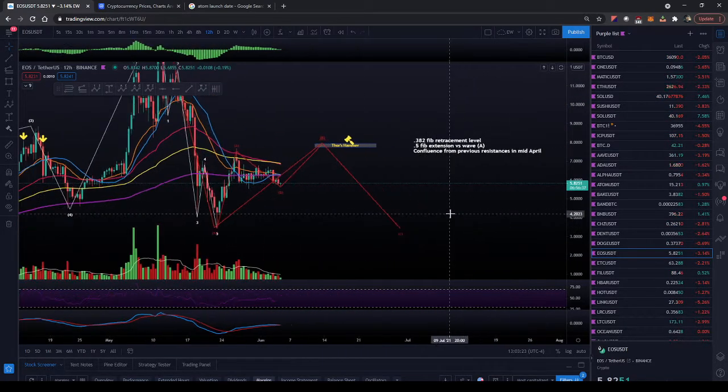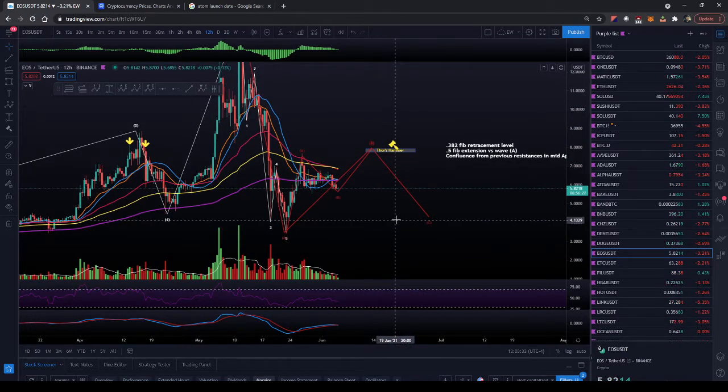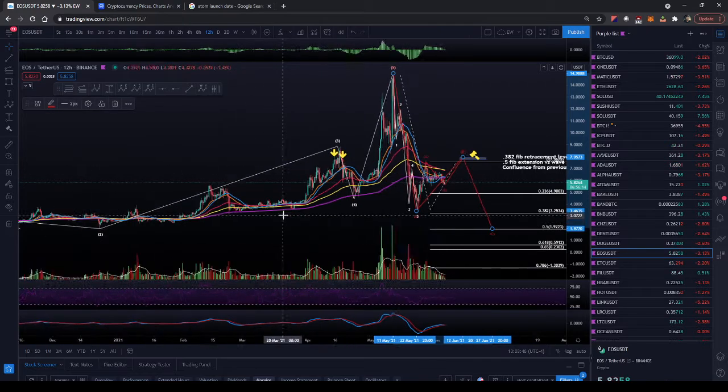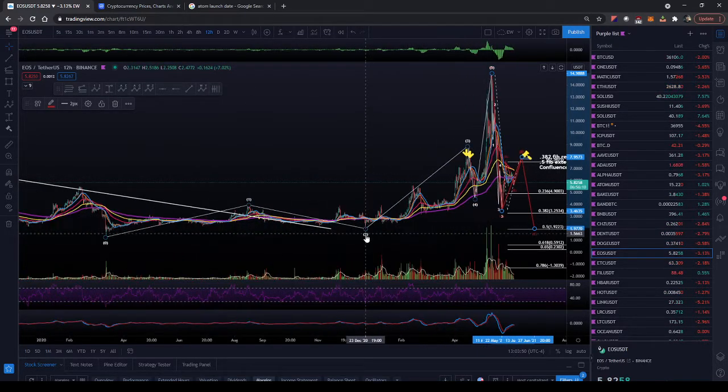So I'm not sure where we're going to go with this. The Thor's Hammer zone I'm fairly confident about, but I don't know where C is going to end because A was so extended. Where does the 5-0 take us? Up here, 5-0. 5-0 sounds better already. What about previously? Oh yeah, you got confluence right here and here.